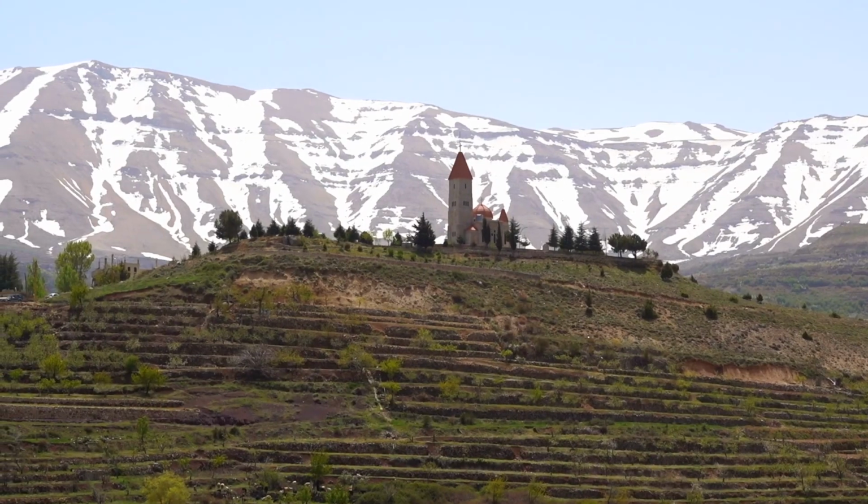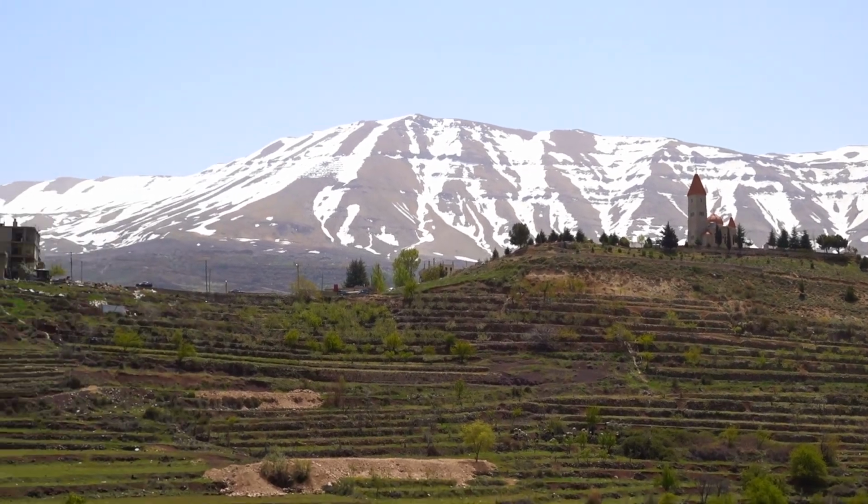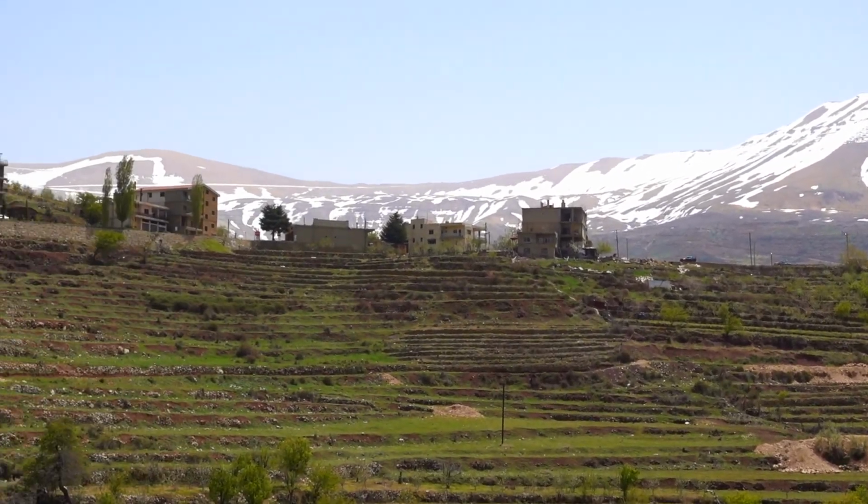We've been driving for just about an hour outside of Tripoli, just going up into the mountains. We're heading towards where some of the ski areas are and going to see those cedars. It's just amazing the differences as we've moved out of the city into the small villages and now into this very mountainous area. Small church there, right on top of the hill, and the ski slopes are in the distance.